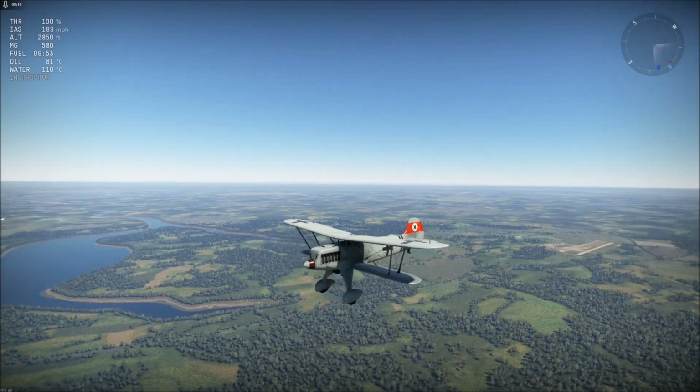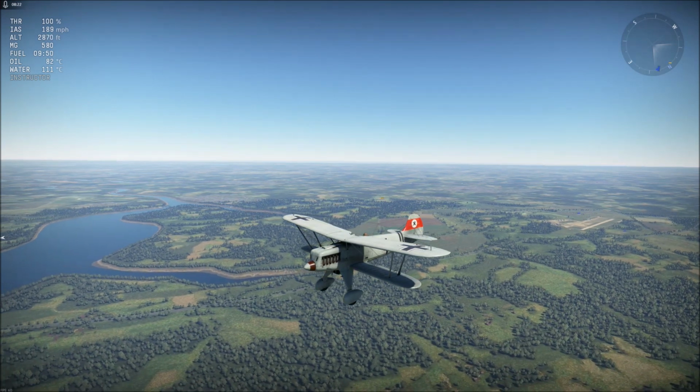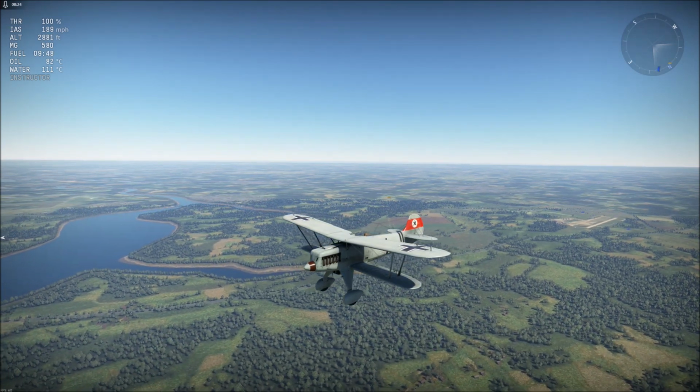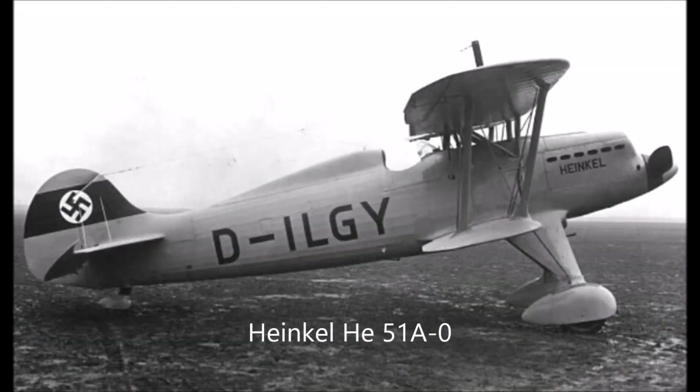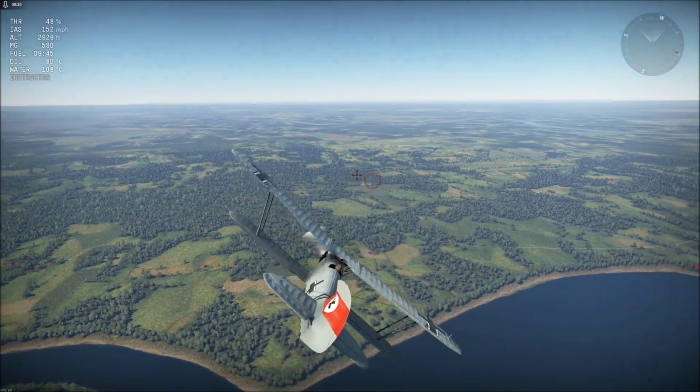Heinkel's next aircraft was the Heinkel He-49. This was designed as a single-engine biplane fighter armed with two synchronized machine guns, and first flew in 1932. Although only 4 prototypes ever flew, its design was modified for use by the Heinkel He-51, which is the subject of today's video. But hold on to that thought, there's one more Heinkel aircraft wedged between these two, which we need to look at. And that is, of course, the Heinkel He-50.